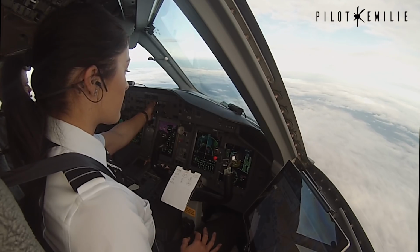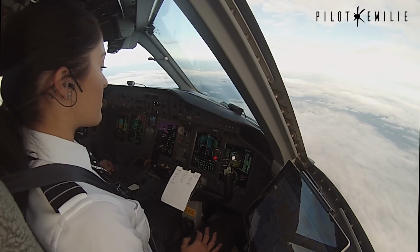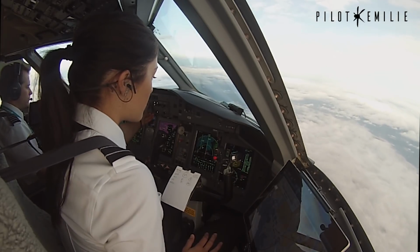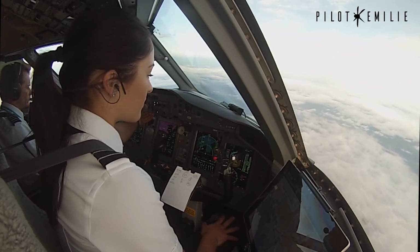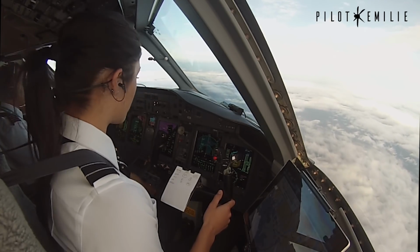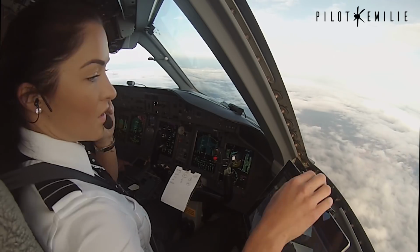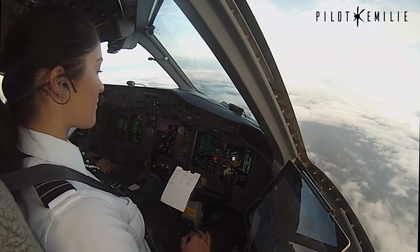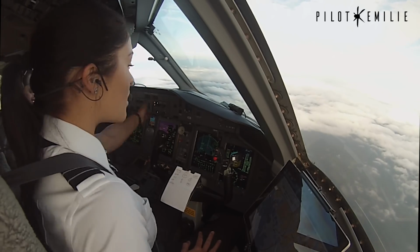Encore 3349, clear direct boot. Clear direct boot, Encore 3349. Vancouver arrival, Encore 3349 is 15.6 descending for 10,000. Plan the RNAV 08 left. Encore 3349, make Bravo to X-ray current. Plan the RNAV approach for 08 left with X-ray, roger, Encore 3349.